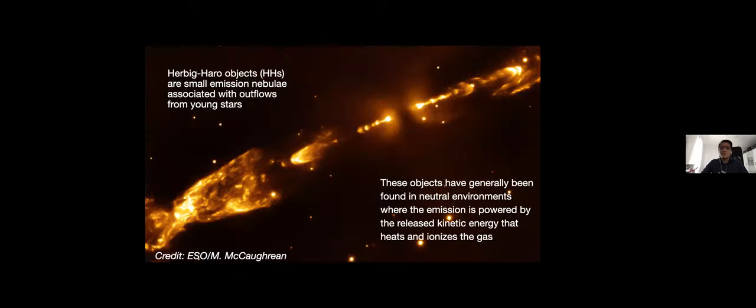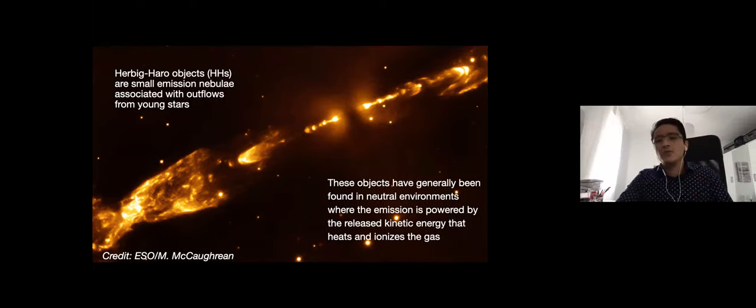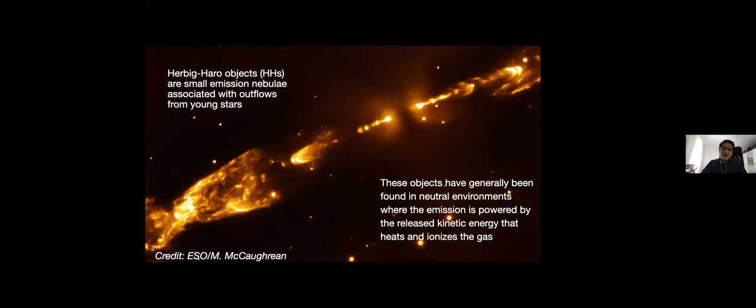So first of all, let me introduce the Herbig-Haro objects. They are small emission nebulae associated to outflows from newly born stars. These objects are considered to be originated through a centrifugal magnetic launch mechanism from young stellar objects, but it's not completely clear how it works.